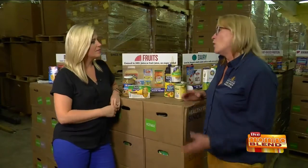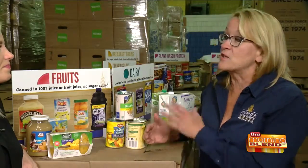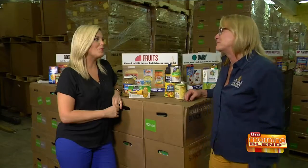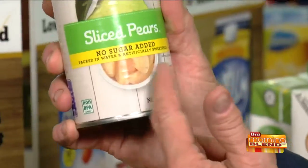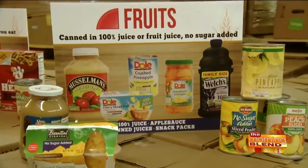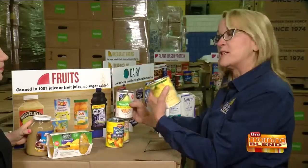I've heard Hunger Task Force asking a lot about peaches and pears. Why is that? Well, we're trying to make sure that kids are healthy, and so we ask for peaches and pears throughout the course of the summer, and the Wisconsin State Fair hit it out of the park. And what do you mean by hit it out of the park? Because people really responded. We really got a lot of peaches and pears, and the good part was they were in no sugar added, so they're really healthy for kids. Fruit in its own juice is what we need. I mean, obviously mandarin oranges, applesauce, and we've got some pineapple too.